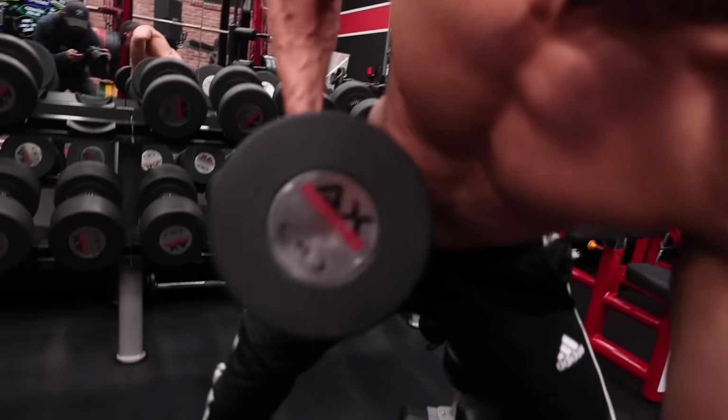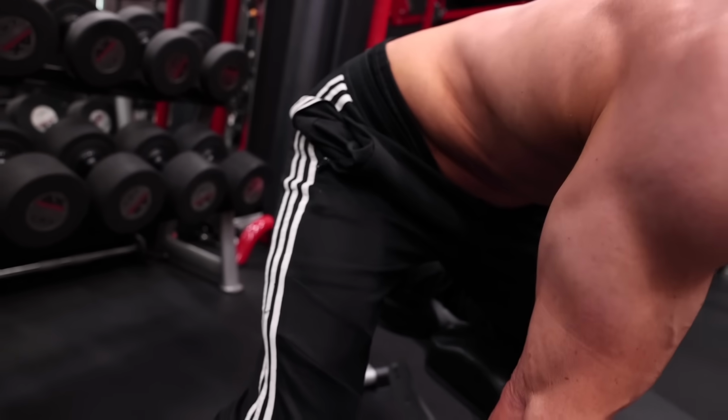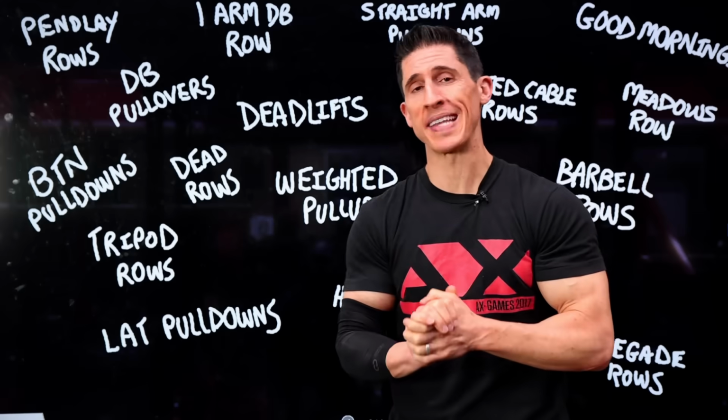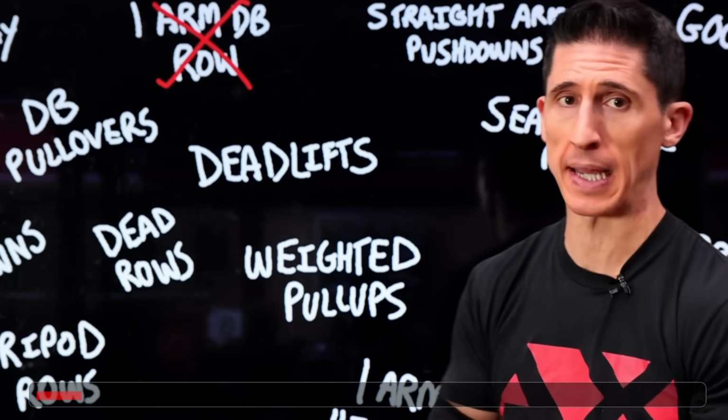The big thing about it, though, is we have better options that don't require us to have one knee up on the bench. We'll get back to that in a second, but for now, the one-arm row is an absolute no for me, putting it number 1 on my list of the worst back exercises.